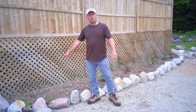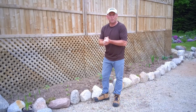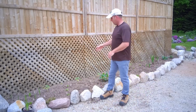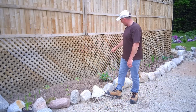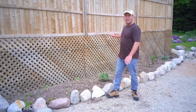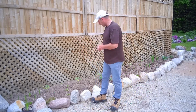Then I've got giant sunflowers, which should hopefully, with a bit of tender loving care, reach quite the way up to the top of the fence there, and the big leaves, etc., should cover large swathes of the fence this year. So I've got 1, 2, 3, 4, 5, 6, 7, 8 of those sunflowers, so they'll put on a big imposing display for me during the summer, hopefully.